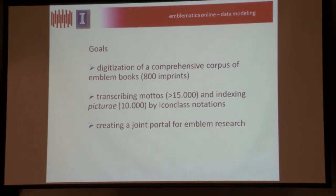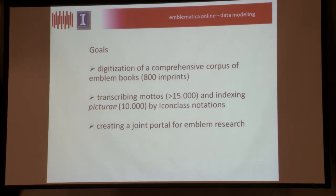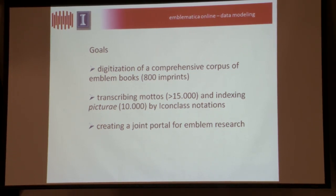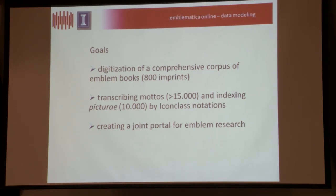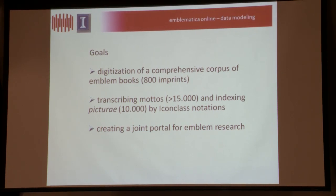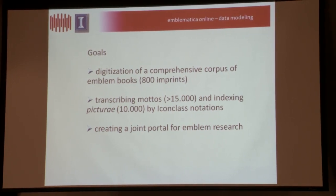Emblem books are a genre that became popular in the 16th and 17th century. We will transcribe more than 15,000 mottos, and about 10,000 pictorial will be indexed in this project by Iconclass notations. We plan to create, of course, a joint portal for emblem research.